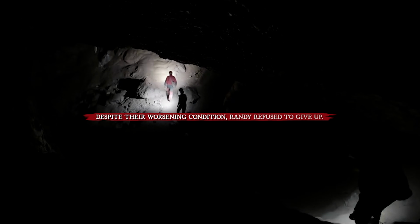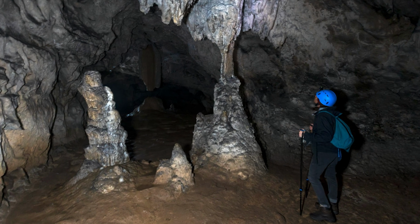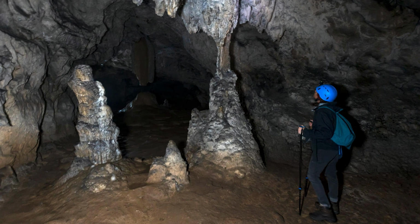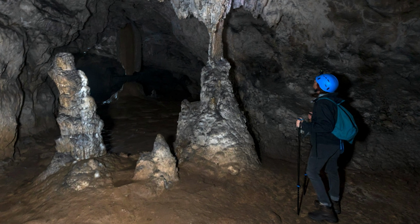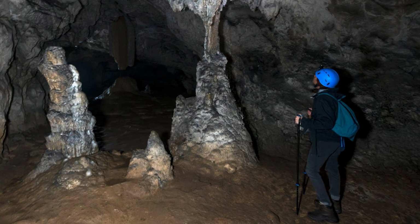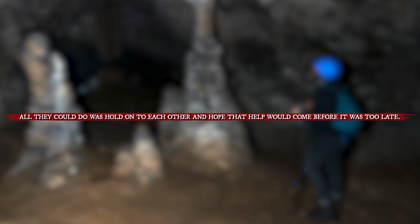Despite their worsening condition, though, Randy refused to give up. They were trapped in a nightmare with no way out and no idea if anyone was even looking for them. The adventure that they had been so excited about had turned into a fight for survival. All they could do now was to hold on to each other and hope that help would come before it was too late.